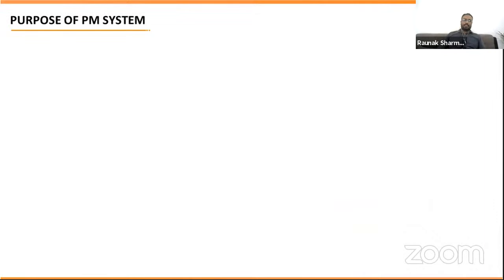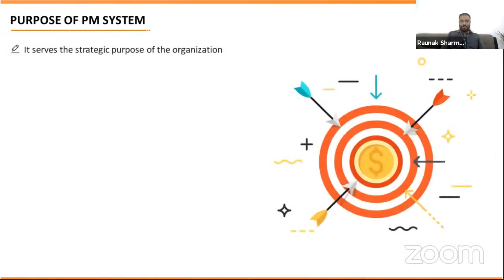Now, what is the purpose of a performance management system? Why should we have this in place? It has to be made clear to all that to establish such a system, you need a lot of manpower, a lot of funds, a lot of time and effort to be invested to maintain such a huge system that takes into account the performance of the employees. So there has to be a purpose for such a big investment. Now, what is that? The first is it serves the strategic purpose of the organization. The purpose of the organization is very common.